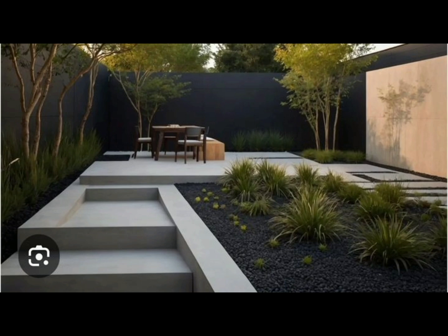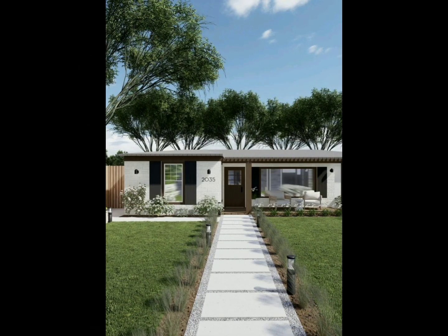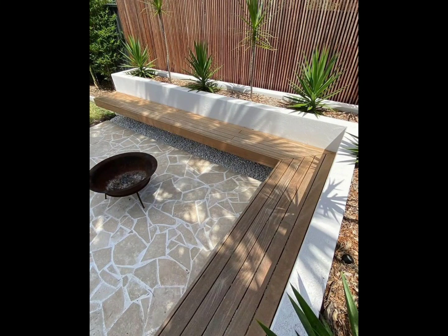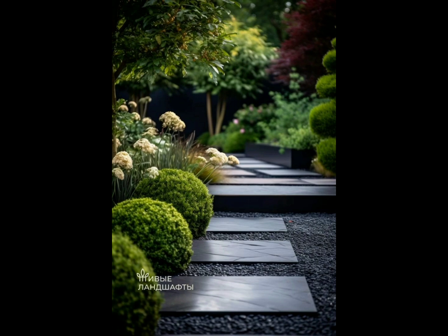Lighting. Incorporate outdoor lighting to extend the garden's usability into the evening and create a magical ambiance. Sustainability. Opt for eco-friendly practices like water-wise gardening, composting, and using native plants to support local wildlife. Personal touch. Add personal touches such as garden ornaments, decorative pots, or custom seating to make the garden uniquely yours.